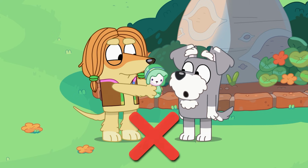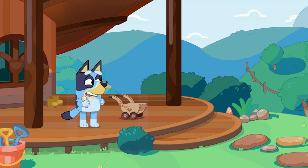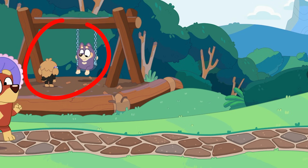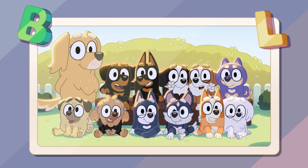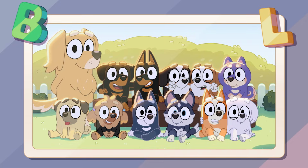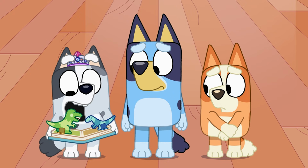However, the actual mistake occurs when Bluey chases Rusty with a baby stroller to get him back to playing the game. During this chase, they pass by two toddlers on a swing. Here's the error. These children shouldn't be at this school because they're actually Bingo's classmates. And we all know that Bingo and Bluey attend different schools.